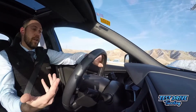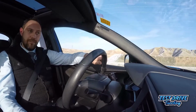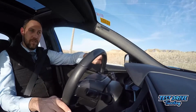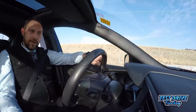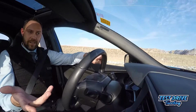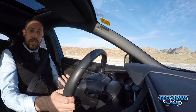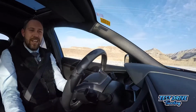Alright, so not only is the Civic fun to drive and powerful with its 1.5 liter turbocharged engine, it's also very economical. In the city, you should get an average around 8 liters per 100 kilometers and 6 liters per 100 kilometers on the highway. So it's a great commuter car as well as for in-city driving. Now with the manual, it's going to get a lot more fun.